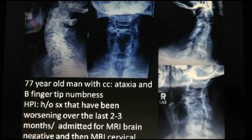There's a 77-year-old man. I just saw him in the office, actually, I mean, in the hospital, who presented to the hospital with ataxia and bilateral fingertip numbness. He's admitted to medicine, and he got a neuro consult. He's been worse in the last 2 or 3 months, and he got an MRI of the brain, which was normal. And they're like, well, what's the matter with him? Why can't he walk? And his wife says, he's walking like he's drunk, but he's not drunk. So then they admitted him.